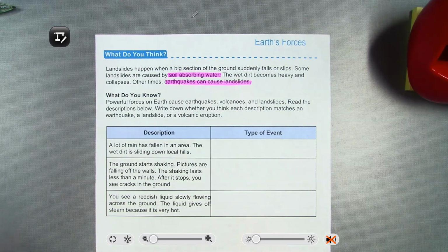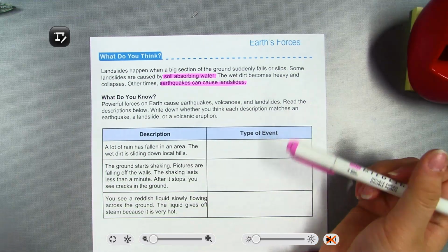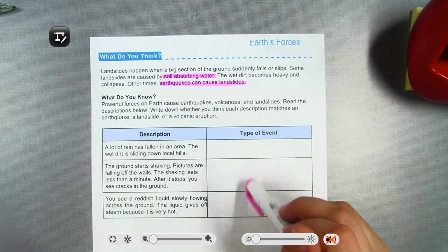So what do you know? Powerful forces on Earth cause earthquakes, volcanoes, and landslides. Read the description below. Write down whether you think each description matches an earthquake, a landslide, or a volcano eruption. I'm going to type these out and you're going to read them and tell me, is it an earthquake, a volcano, or a landslide?